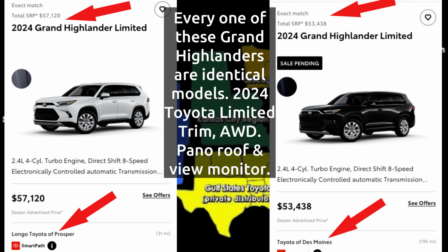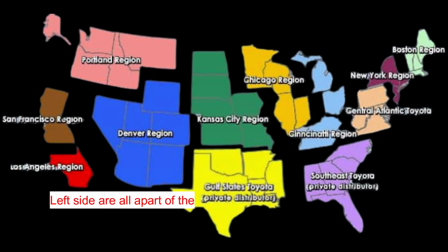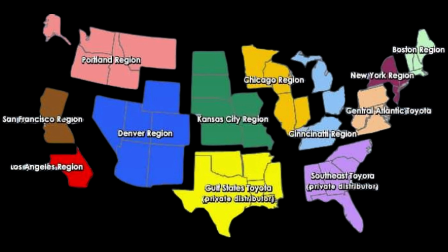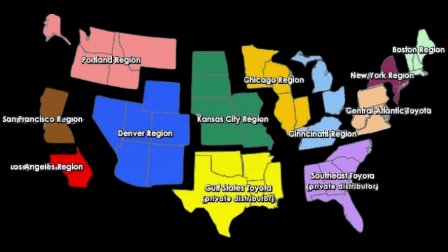If you guess that these vehicles are all in the Gulf States Toyota region, you would be correct! Follow-up question. Why in the HE double hockey sticks are they $2,000 to $6,000 more, and what makes the Gulf States Toyota region different? If you made it this far, thank you for indulging my game show host voice.